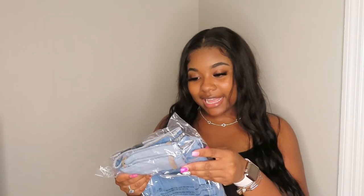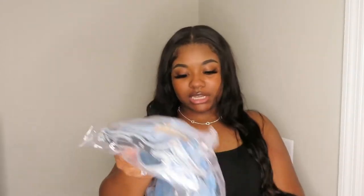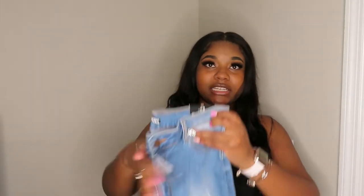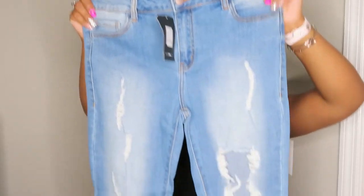So I got the Glistening jeans. The Glistening jeans, this is a size 13, unfortunately. This is how the jeans look. I've had these jeans 2 times in 2 different sizes. I've gone up. That's how they look. Look a bit small. Ooh, how these fit.